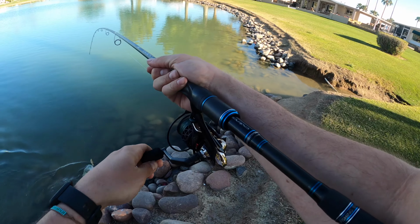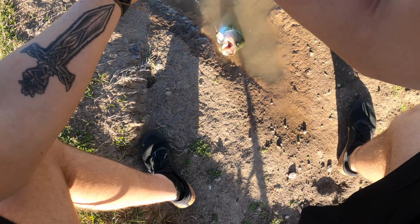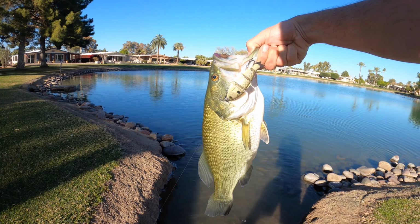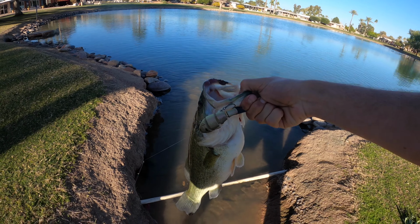So let's get him up. Let's get him back in here. Man. Look at this fish, guys. That's a good one right there. Look at that. Wicked fish. That's like a 3-pounder right there.